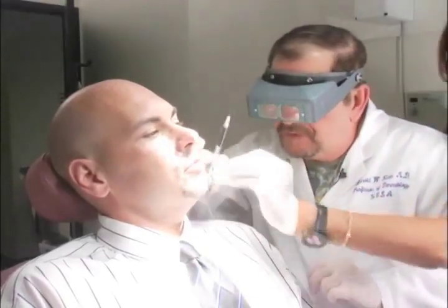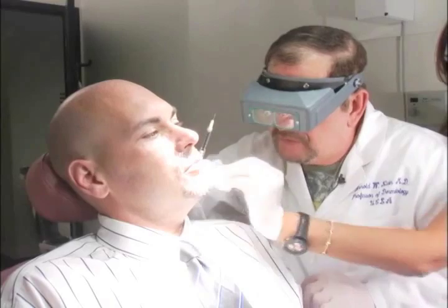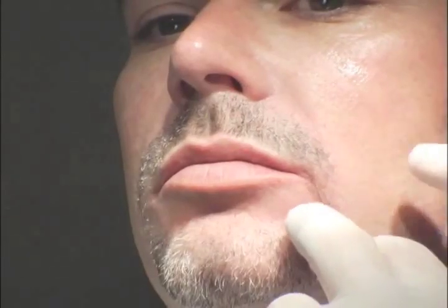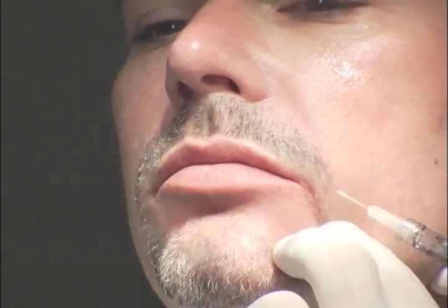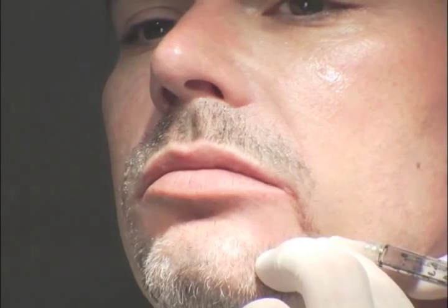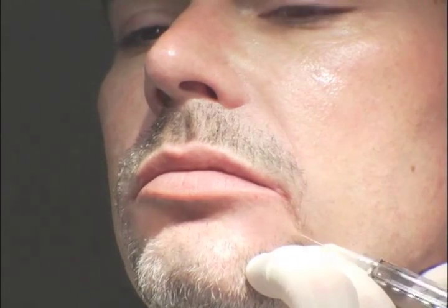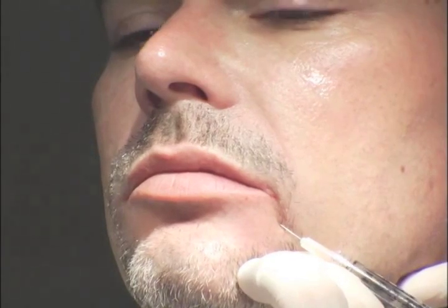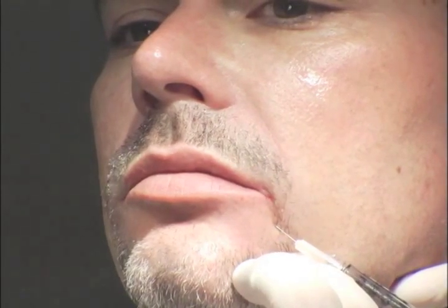But if you pull off the beard, you'll see that what it's covering is this depression that's medial to the beard right here. So the depression we see is right there. What we want to do is pull this down right here and lift this up right over here. You see the serial puncture. And we flow the material up the corner of the mouth. In doing so, we elevate the corner of the mouth.